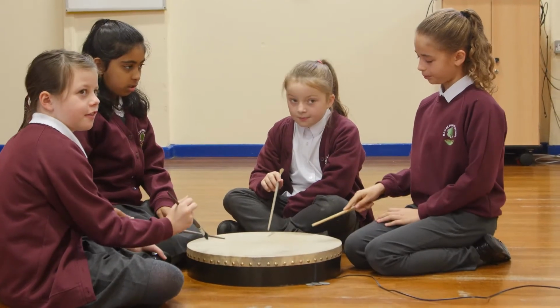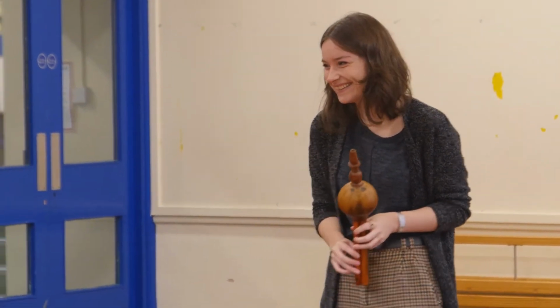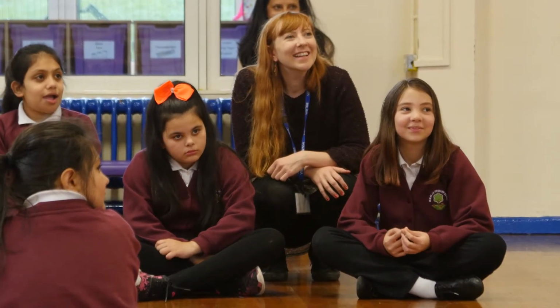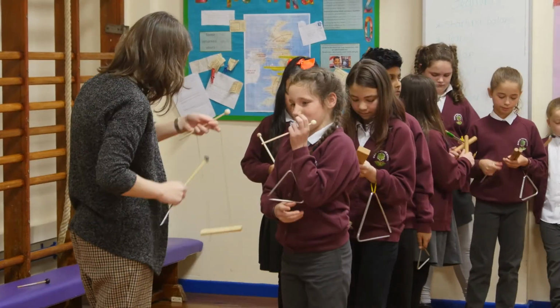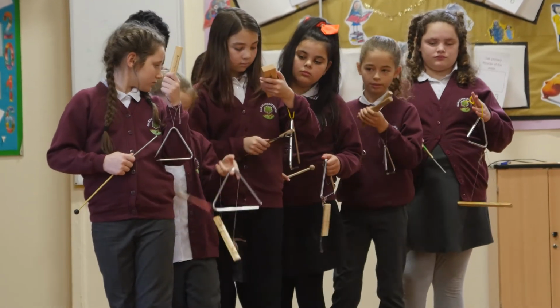I think they've responded really well, and some of the ideas that have come from the kids have been really brilliant. For example, we've got quite a lot of percussion in it, but we've also brought in some melodic material, but that kind of sits nicely as a contrasting sound to the percussion. I like this triangle sound, and when we were spinning the coins on the drums.